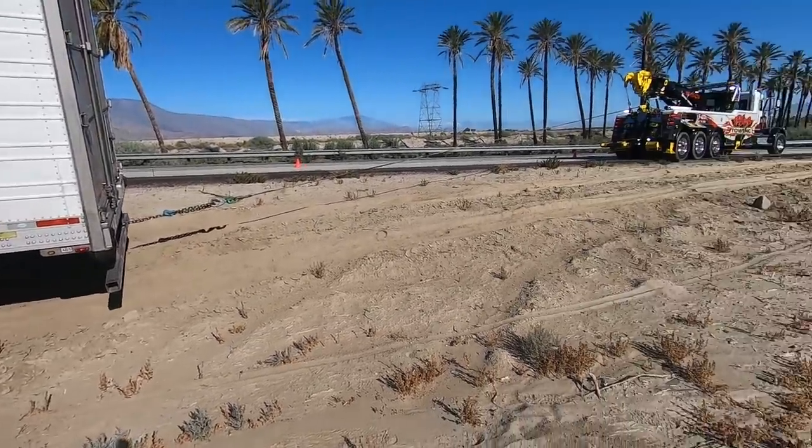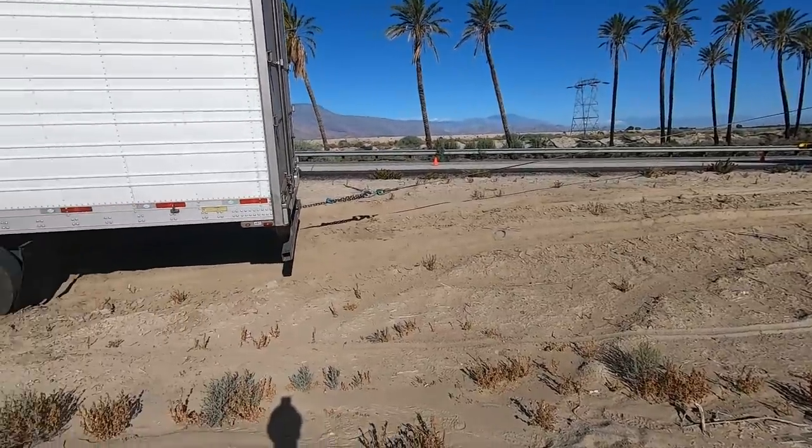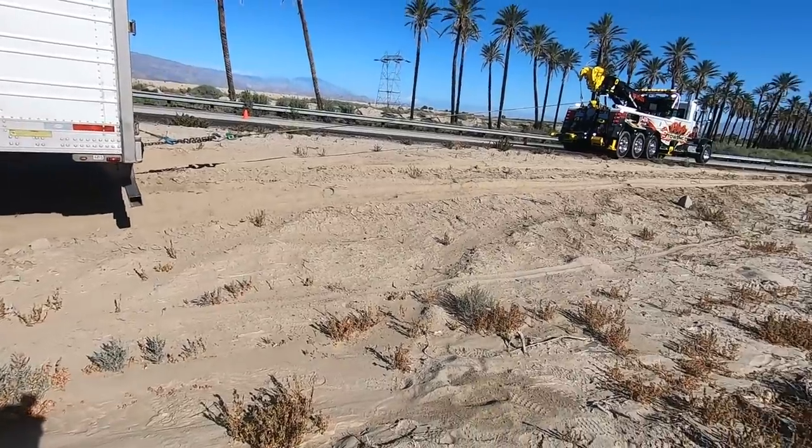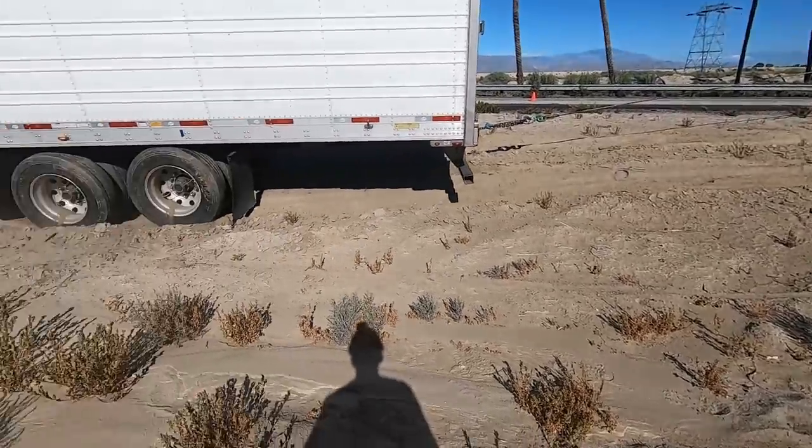That hook should be flipped, and it was when I set it up, but it looks like it twisted itself. But I'm going to keep going, I'm just going to keep an eye on it. We got CHP here.